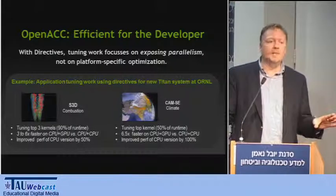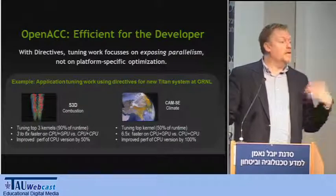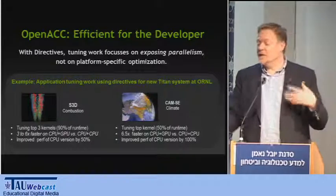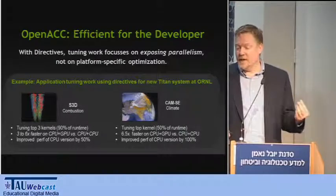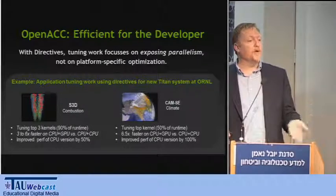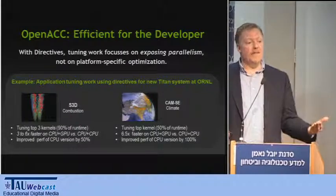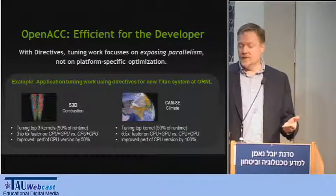And this can be seen by a couple of the codes that are being developed currently for the new Titan machine at Oak Ridge National Lab. S3D and CAM-SE are two of their flagship applications. And S3D is a combustion code. They took the top 3 kernels of this application and tuned them using directives. They had to do some work to expose more parallelism in the application to get good performance on the GPUs. But when they did that work, they found that the same code now ran substantially faster on the CPU-only system.